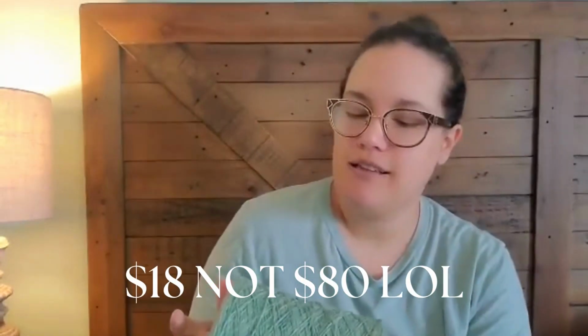It is a rustic woolen spun light fingering, but you get, I think it's like 3,200 yards. It's a 500 gram cone, and when you catch their sales, it's like $18. So well worth it.